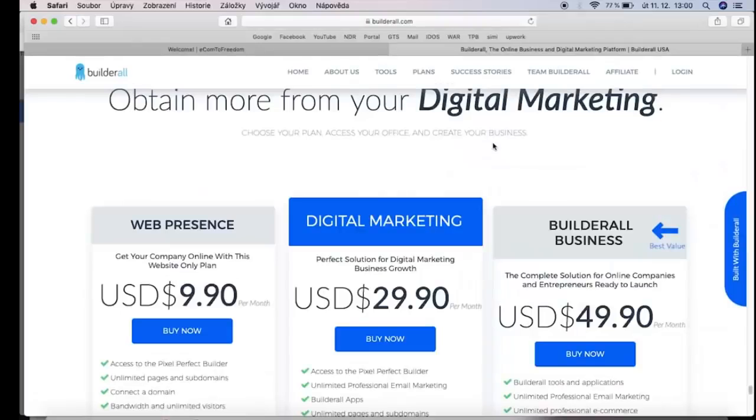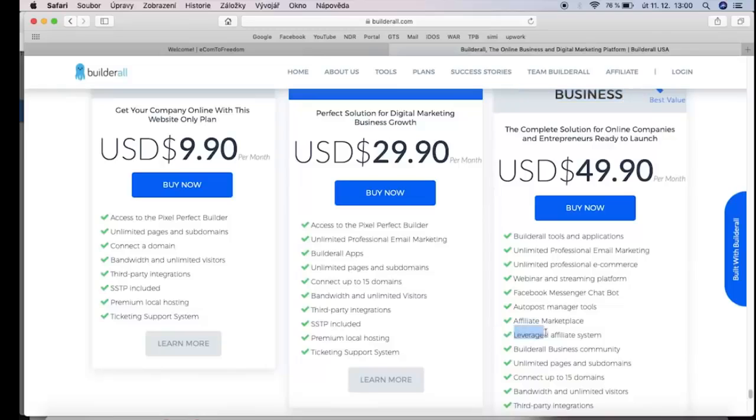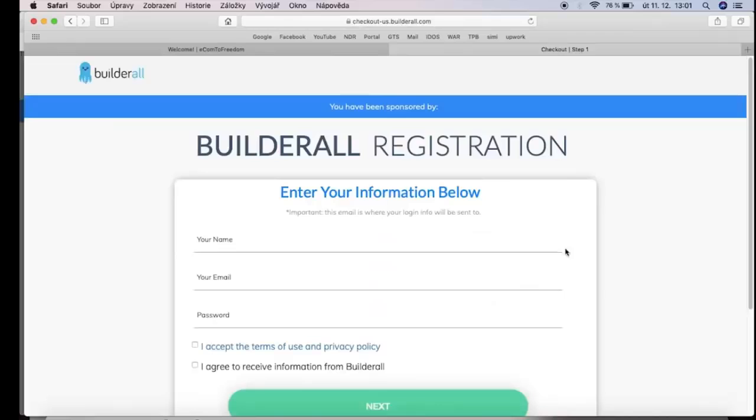When I click the buy now blue button on the official Builderall website, make sure you choose this $1 business plan, because the aim for you is this leveraged affiliate system, which they offer only at this price. But don't forget, they offer a 30 day money back guarantee. If you sign nobody, you will just get your money back. So it's 100% risk free. You cannot lose anything on this, but you can gain everything, guys. This is crazy. So you're going to click buy now on this Builder business plan.